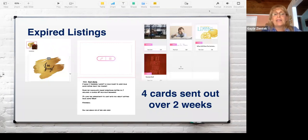Some say chocolate makes everything better, so I included a couple of delicious brownies. I love the opportunity to chat with you about getting your home sold. Sincerely, you can reach me at.